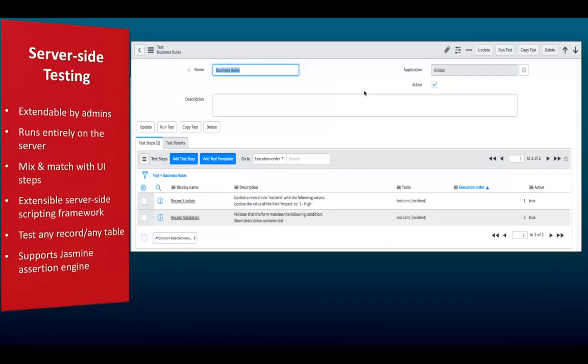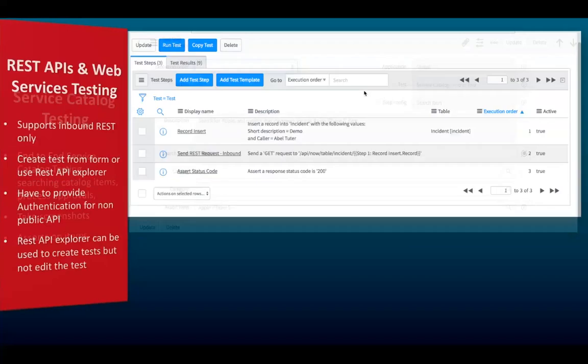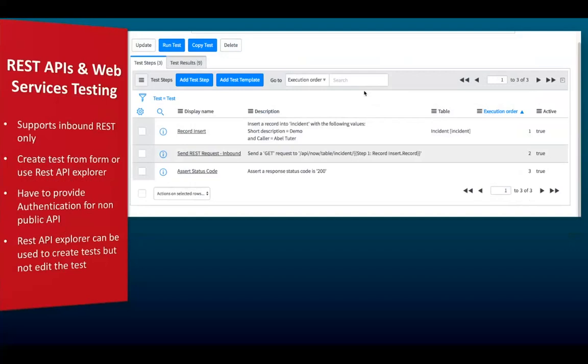Here's another example of server-side test. It runs entirely on a server. It also can mix and match with UI steps, which is one critical item which we have to highlight. Sometimes people are under the impression that it can be only UI or server-side. Yeah, you can mix and match. You can test any record, any table. And it supports assertion, so you can assert values. Also, if you use service catalog, there's support for service catalog test as well. And of course, REST API and web services test. Just an FYI, if you'd like to invest in REST API calls.